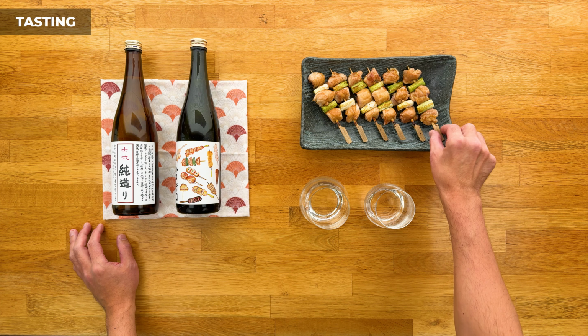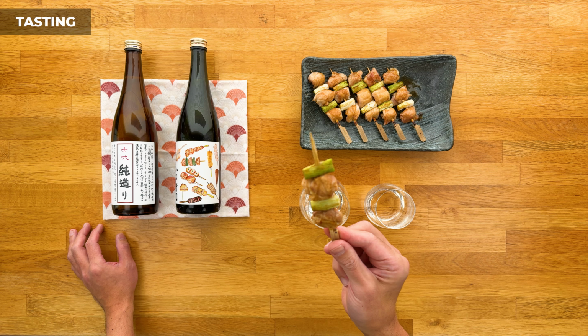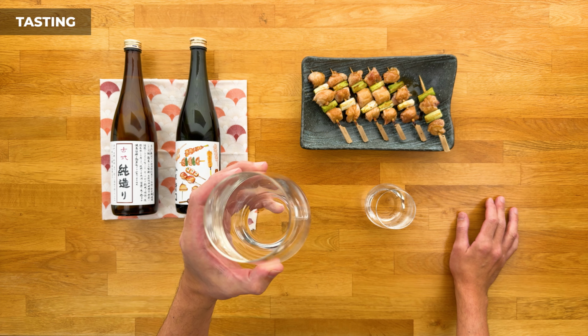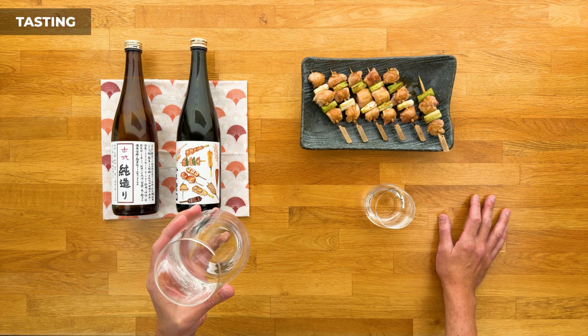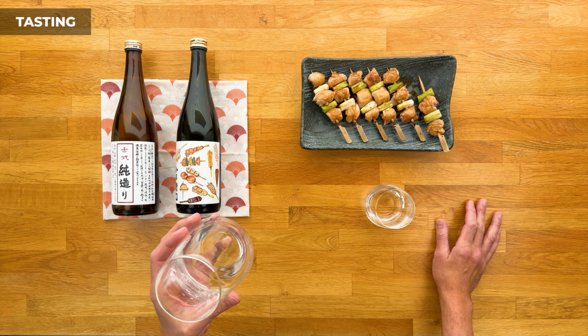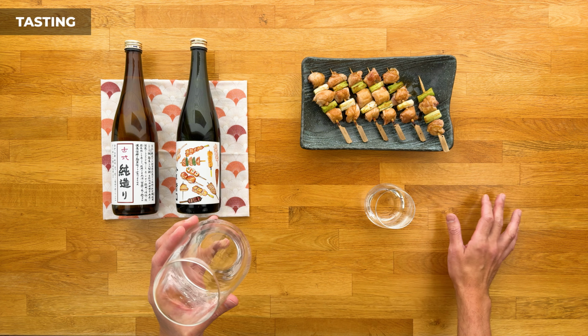Alright, now let's try it with the yakitori. Itadakimasu. Oishii. So again, this is the Akitabare. Okay. Yeah, that's a good pairing. The dryness of the sake cuts the richness of the yakitori well. But I do feel that there's maybe a bit too much of an umami aftertaste.